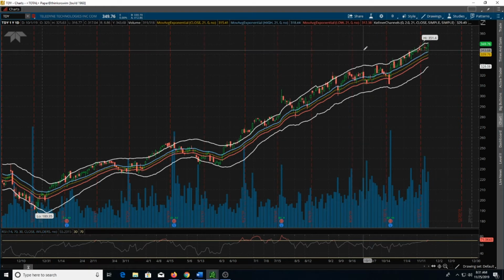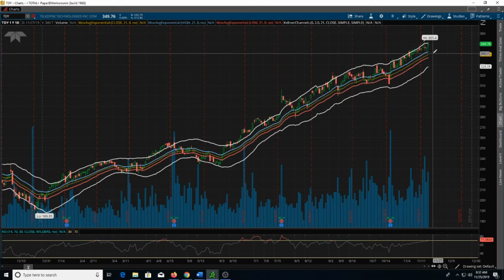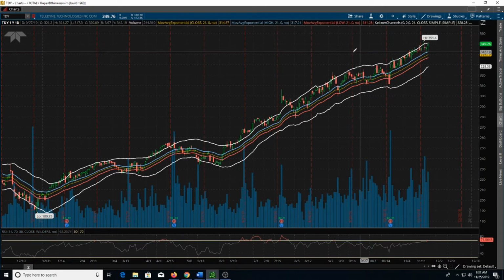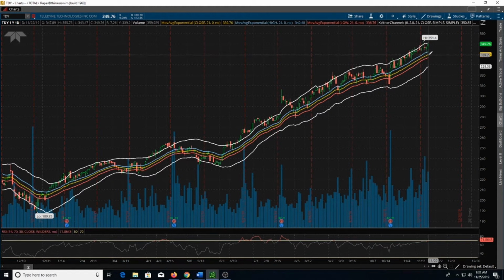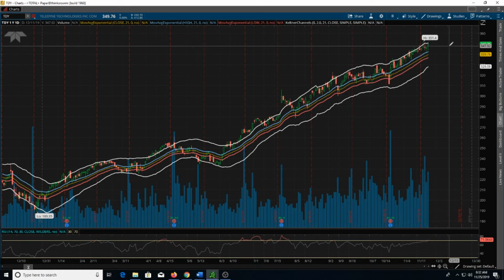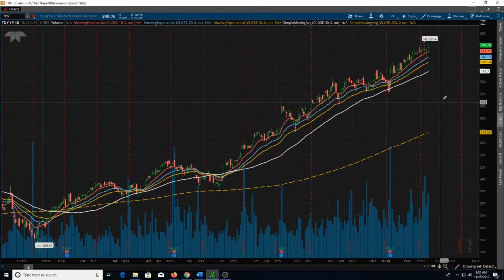In fact, I would probably put an alert for right in this area and then check it every day and see where it was at. And certainly your entry level could change. Now, just because I put an alert here doesn't mean I would go long here. I would rather put an alert right here for a long and then bump it up each day as this wave continues up.